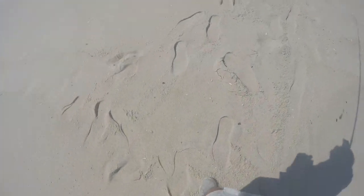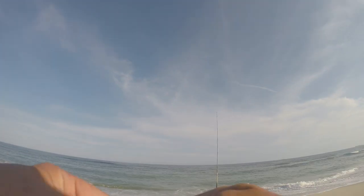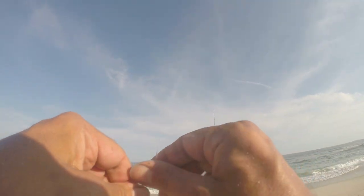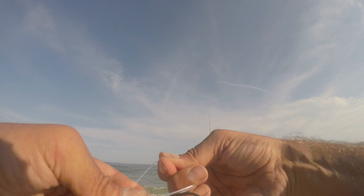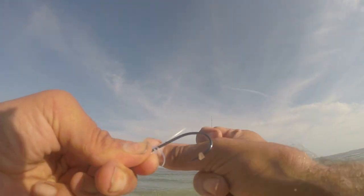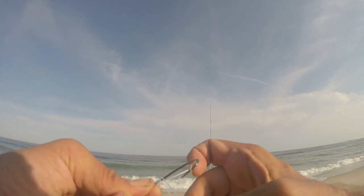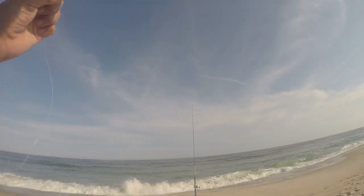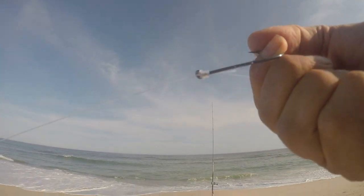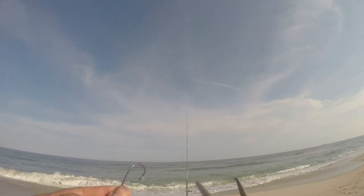See what we get. One thing, I don't like using wire for fluke at all. So I'm gonna stick with this monofilament for a bit. This is 50 pound, and I might go up to 80 if I get bitten off, but I don't like using wire when I'm looking for a bigger fluke. You'll still get them, but I think it decreases your chances for sure. Even for bluefish, I prefer to use monofilament. It is a long shank hook.